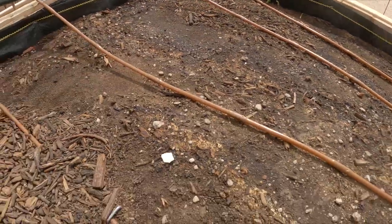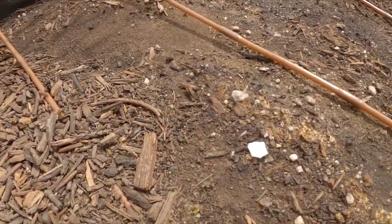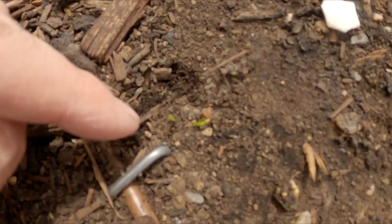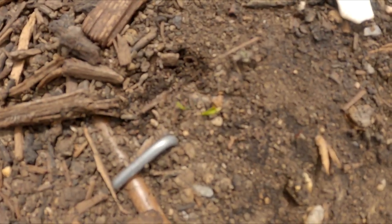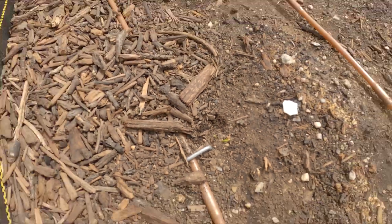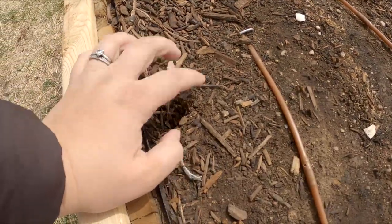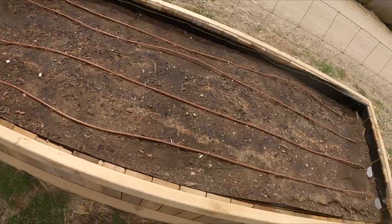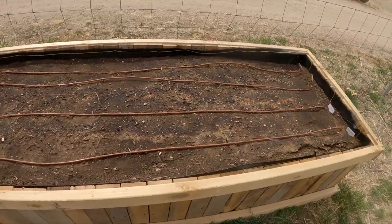My carrots, on the other hand, have been so slow to germinate because it's just been too cold. And I think you can see right there that we do have a few carrots up. And so I'm having to water constantly. It feels moist down in there still, so that's good. But I'm having to water a lot to try to keep this moist for my carrot seeds.